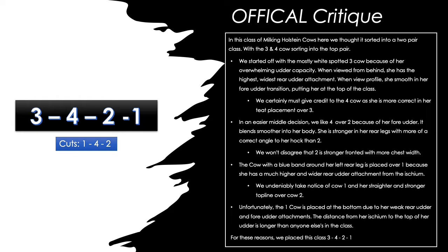We certainly must give credit to the number 4 cow, as she is more correct in her teat placement over 3. In an easier middle decision, we like number 4 over 2 because of her fore udder. It blends smoother into her body, and she is stronger in her rear legs with more of a correct angle in her hock than 2. We won't disagree that number 2 is stronger fronted with more chest width.